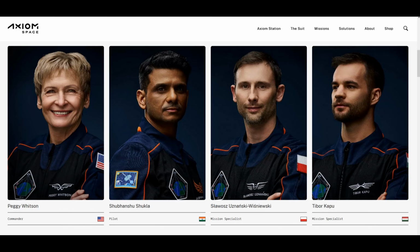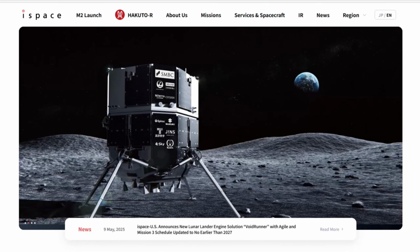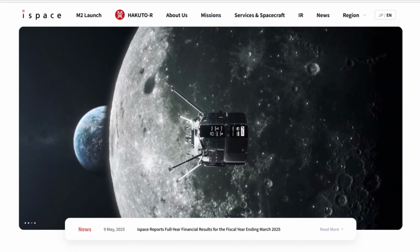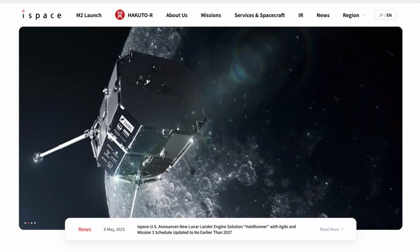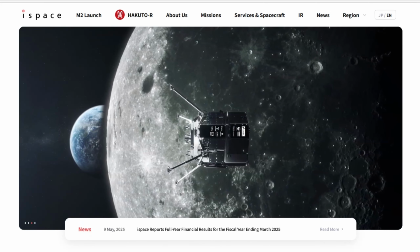In other space news, Japan's private company iSpace aims to land its Resilience lander on the Moon no earlier than June 5th. Resilience carries multiple science payloads, including a micro rover to explore the lunar surface. After a previous mission failure, this attempt should provide invaluable data and hopefully live up to its name.